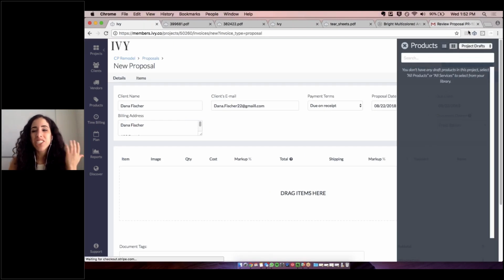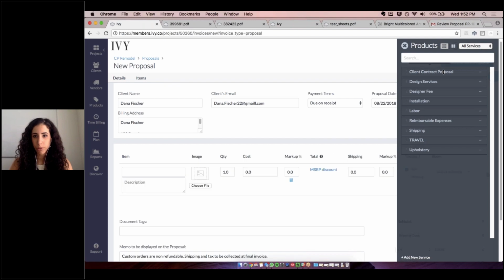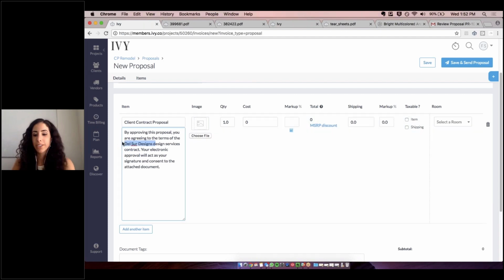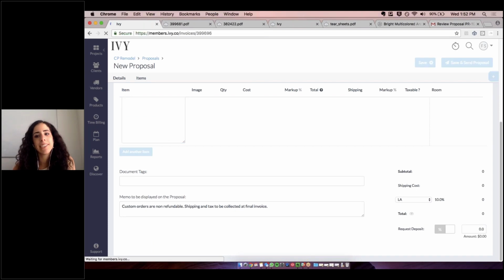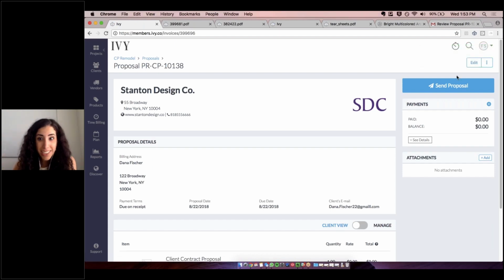But what she actually did was she had a way that you can send a contract. This is how she sent her contracts to her clients. She created a service called Client Contract Proposal. Here, she had an explicit understanding: by approving this proposal, you agree to the terms of XYZ's design contracts, and it has the cost of the initial consultation. She would include that same line in her memo. And then when she sends it off to her client for their approval, because again, this is a proposal, so they are approving this contract essentially, she would include the contract itself as an attachment to this proposal, send it off. And that's how you can use contracts in Ivy.